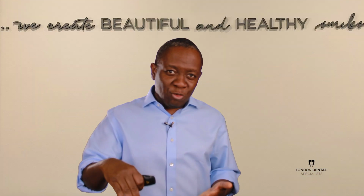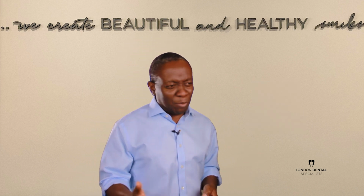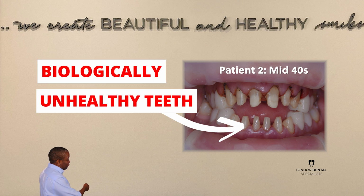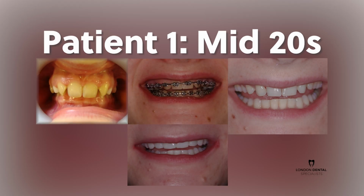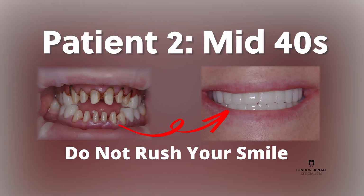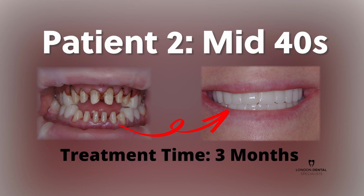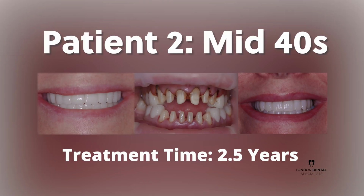That if you don't take the right steps, teeth in the right place, gums in the right place, you're going to run into problems down the line, and you're going to end up with some variation of teeth that look like that if we try and rush the treatment. The previous young lady in her early 20s, her treatment took 2 years. This patient, who was originally treated over a 3-month period from start to finish, that ended up with the way she presented to me, so the picture on the top right. Her treatment actually took 2.5 years to get from the start to the finish, for various reasons.